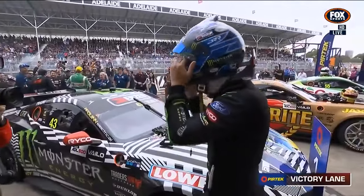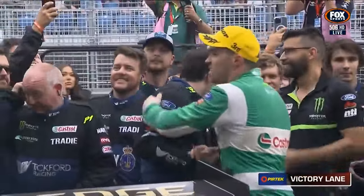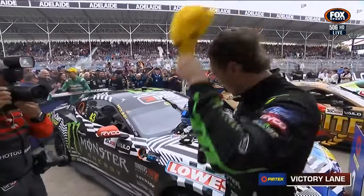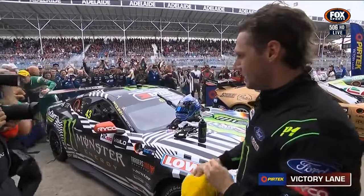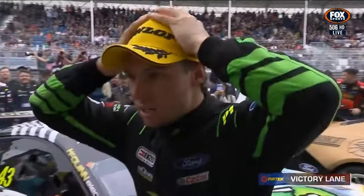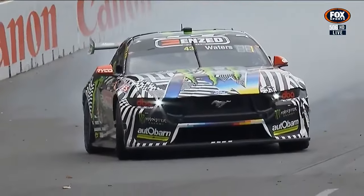A great day for Ford, a great day for Waters, for Reynolds, for Randall, and a very special day for Brody Kostecki. He's handled himself very well this year throughout the championship. He's been under extreme amounts of pressure. There's been some beautiful drives. But right now, we celebrate a great moment also for Cam Waters and a big comeback run in the back end of the championship for him.